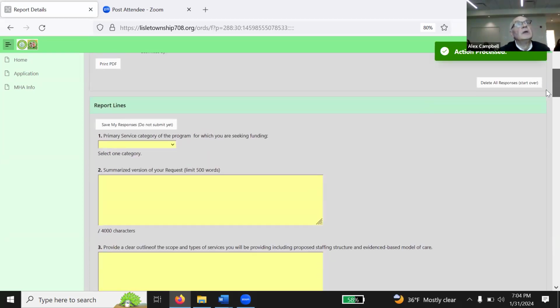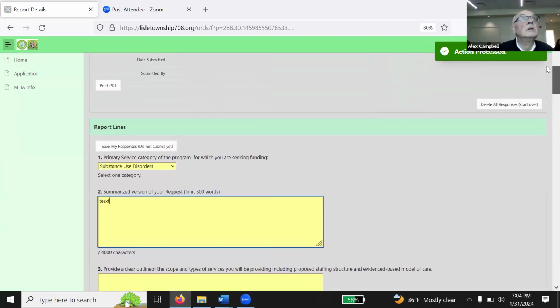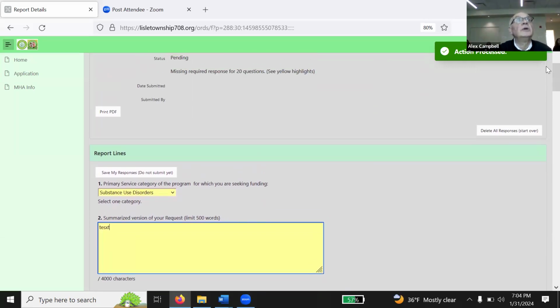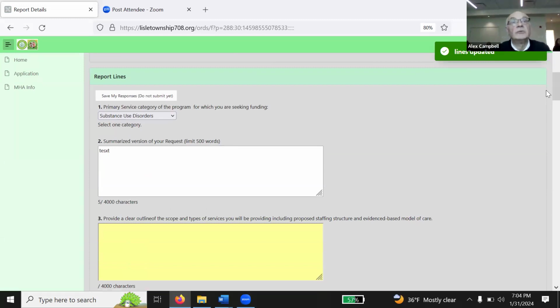So here we go. The fields that have the yellow background are required fields. Those have to be completed and saved. As we go along, you'll notice that it says missing required for 20 questions. So I filled out two of them, saved, and now it's down to 18. So I was keeping track of the answers. I'm going to try to do this rapidly without wasting your time.